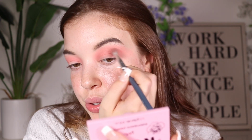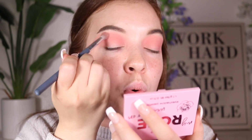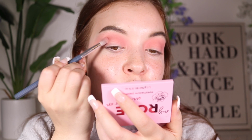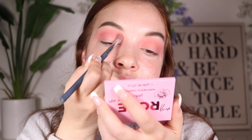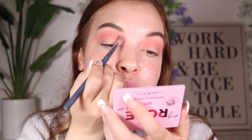I've used this product two times now, and both times I have been impressed. I feel like you do have to sit there and blend it out a little bit more than with other eyeshadow palettes. Go back and forth with the shades so you don't lose that pigment. But I will say, you guys, it is beautiful, especially for $3.99. I just don't think you can beat it.